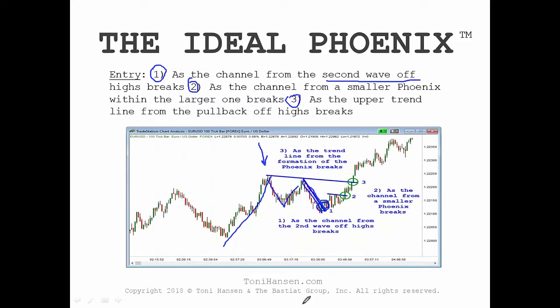that offers the trigger. So this is really easy to do if you're seeing a Phoenix developing on like a 60-minute time frame. You can then drop down and use like a 15-minute or a 5-minute and look at the waves on that and watch for these shifts in momentum.